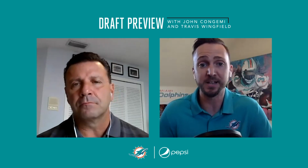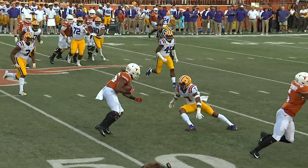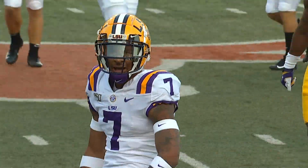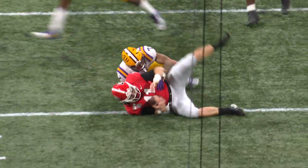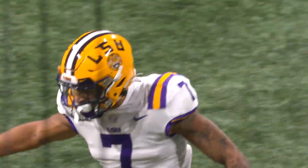A counterpart of his, LSU's Grant Delpit, playing against those Alabama Crimson Tide offenses. He knows all about that all too well. And this guy plays the game at 100 miles an hour, John. Well, he's a 3-year starter. And much like McKinney, I think anytime you watch LSU, yeah, you see the big names, but there's a guy in the backfield that was flashing all over the field. I was like, who is this? It's Grant Delpit. And he's got size.